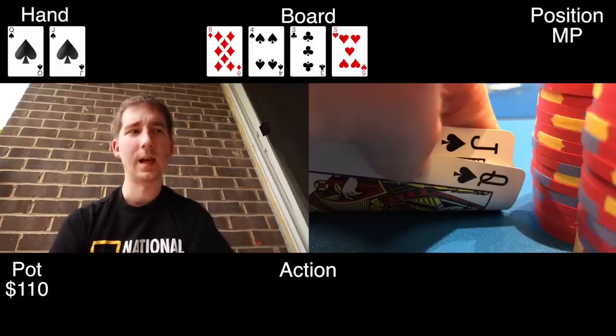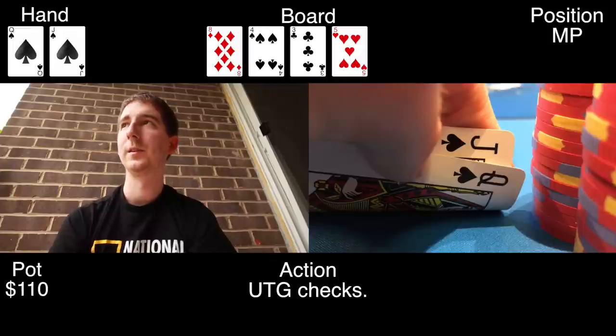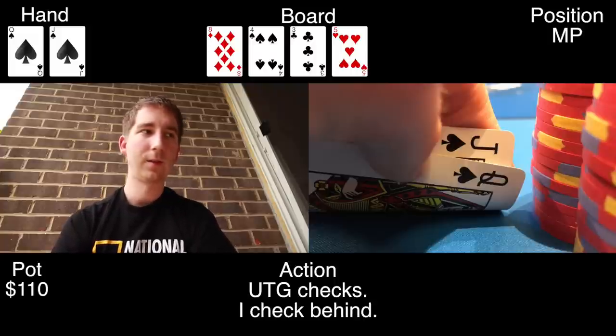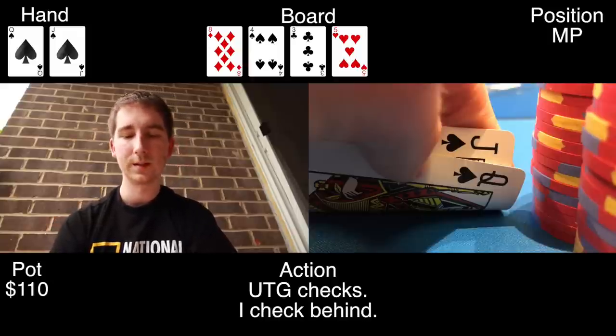He checks, and I could bet again here with probably a reasonable likelihood of betting the river as well, but I just decided to check back. I feel like when somebody check-calls this board, it's pretty often going to be a top pair hand.